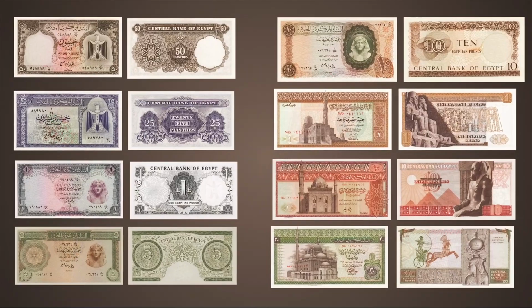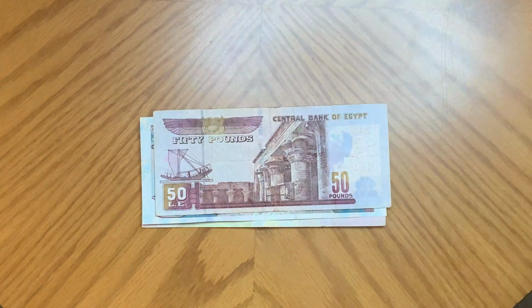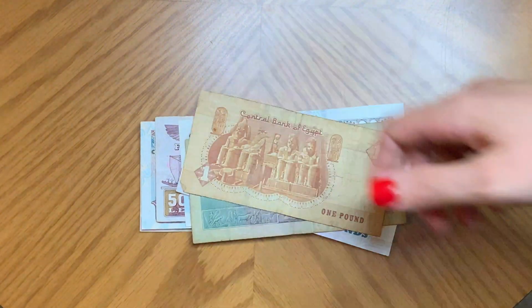My previous video in this mini-series is about the history of the Egyptian banknotes, and if you've seen that video, I kind of jumped from the 60s to 2000s quite fast. That's because nothing really changed. The images on the banknotes are the same as they have been in the 60s. It's just the patterns have changed, and that's about it.